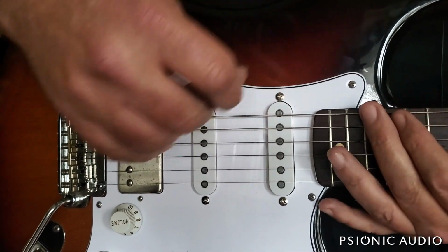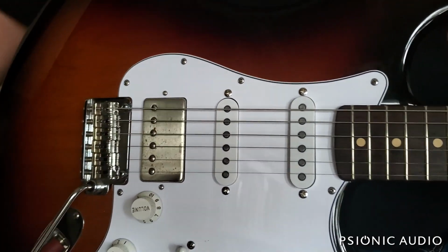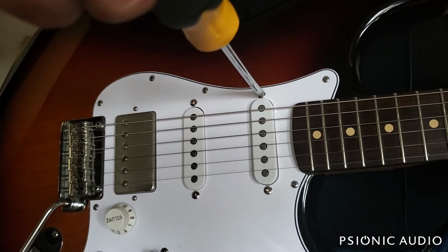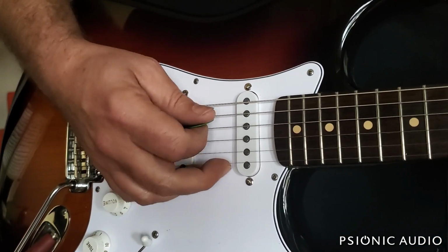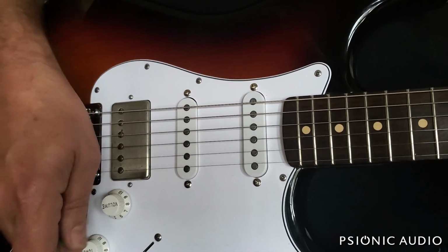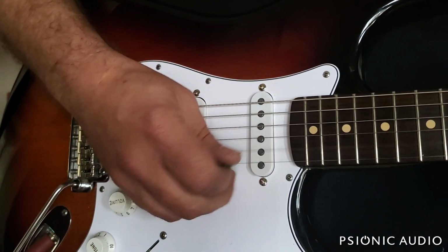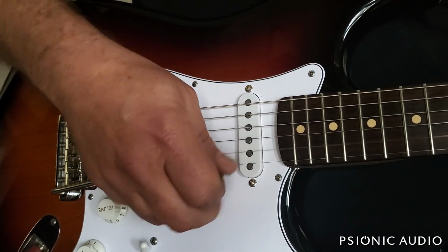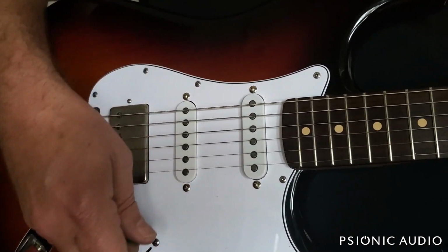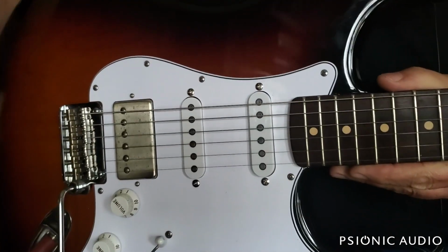Not too bad. Doesn't have the same string pull as some pickups, and I'm really close there. So it might be that these pickups end up being a good bit higher than traditional single coils end up being. I'll play around with that. That really balances well with the bridge humbucker.